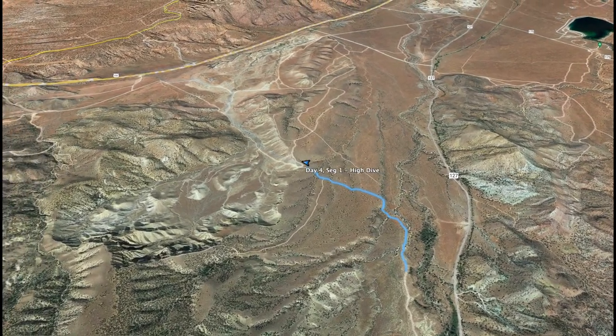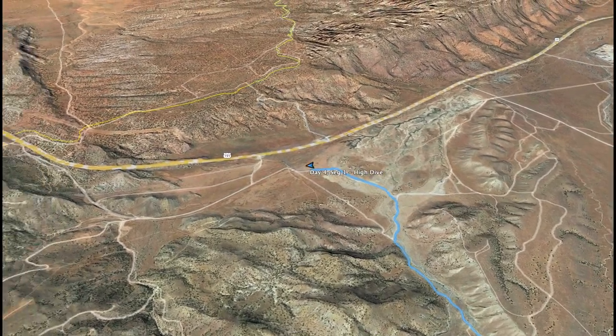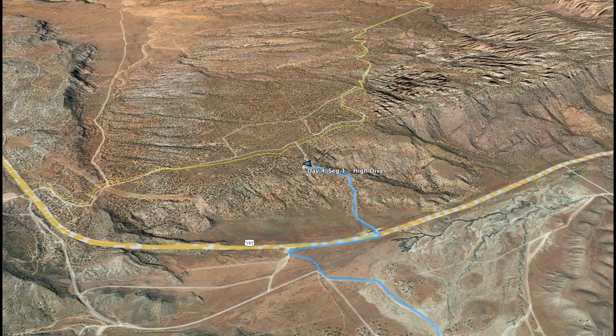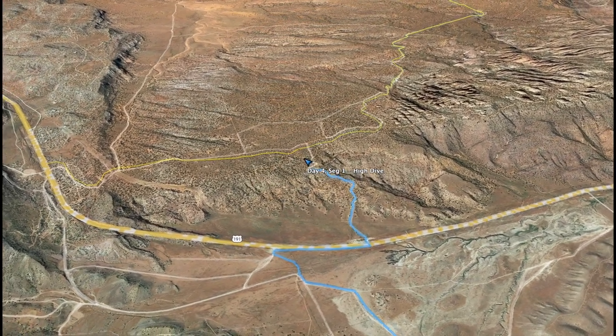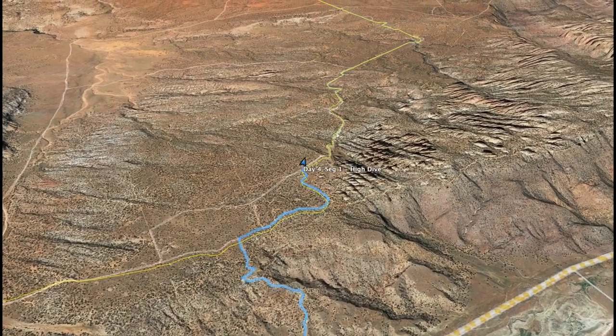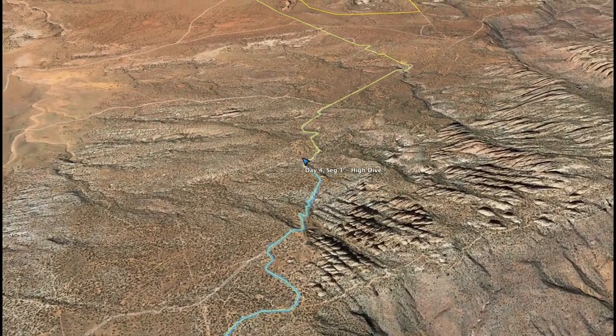Day four of our buggy trip. On this day, the girls had planned shopping in Moab, so it ended up being just three buggies, and we were able to leave from the place we were staying across the highway and hit Behind the Rocks.